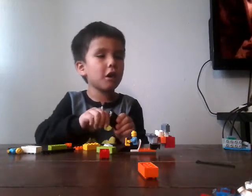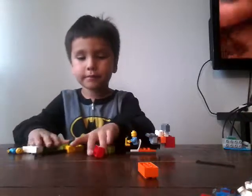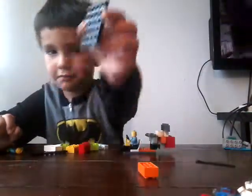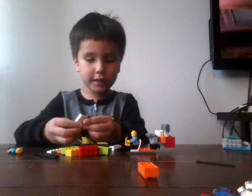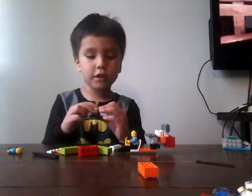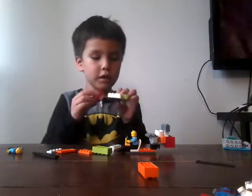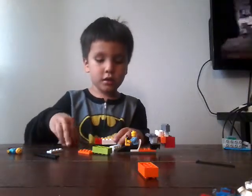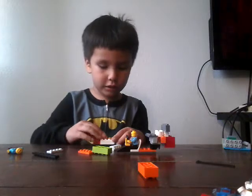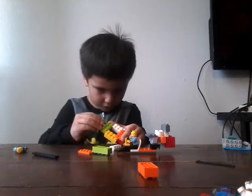Teach them how to build a post office. No. How about a house? Okay. Just like yours. Now I'm going to build a house. Here's the tiny piece. Then you need to put this right here, and the guy fits. And then put this right here.